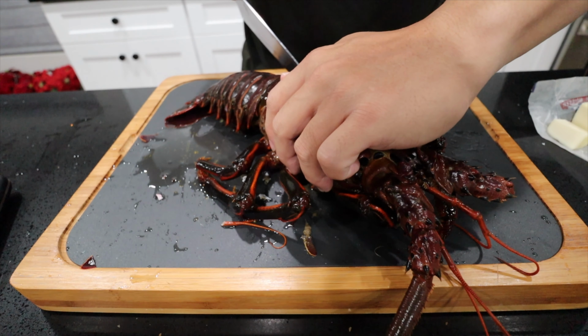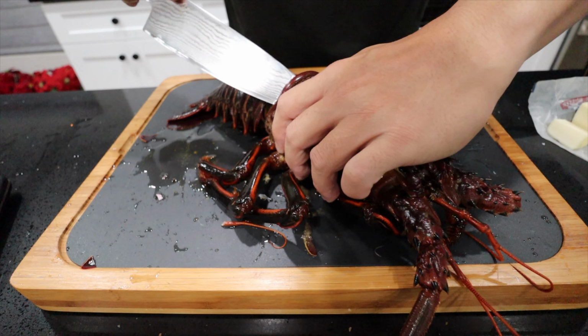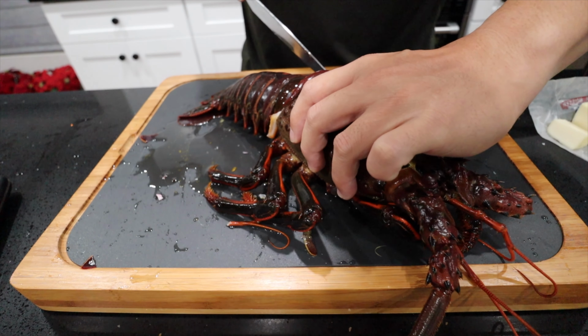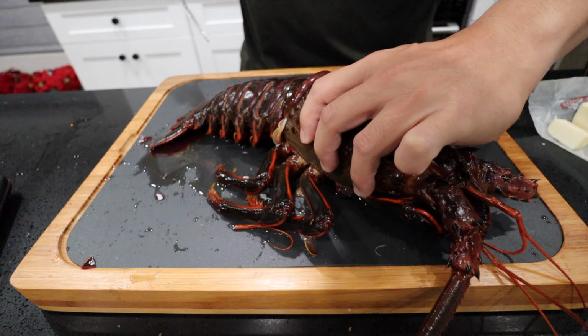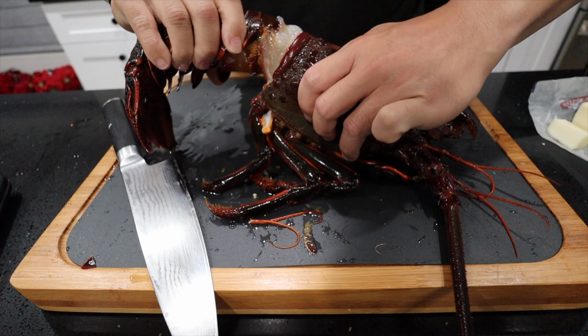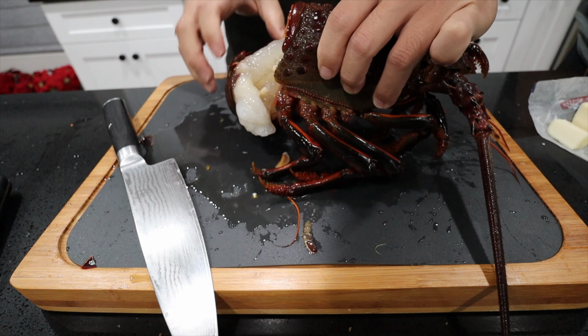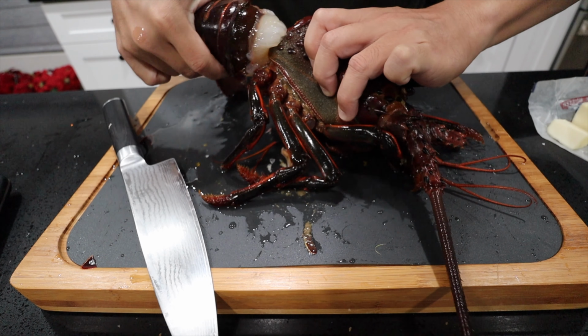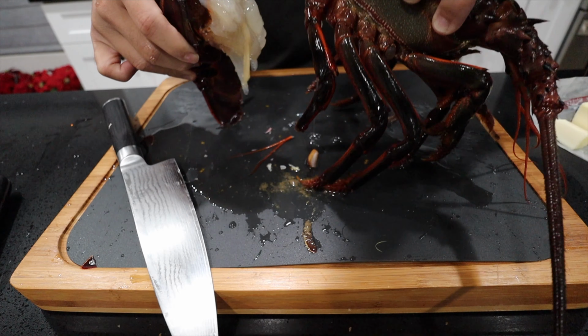So to start this recipe, it's going to be really simple, but we're going to have to separate the tail from the head. And to do that, we're going to cut around the top of the tail. And then what we're going to do is twist, and that should easily separate the head from the tail. And once you do that, you want to make sure you take out that poop trail before you do any sort of cooking with the lobster.